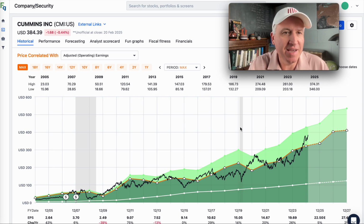Today, we're going to be analyzing Cummins stock, ticker CMI.